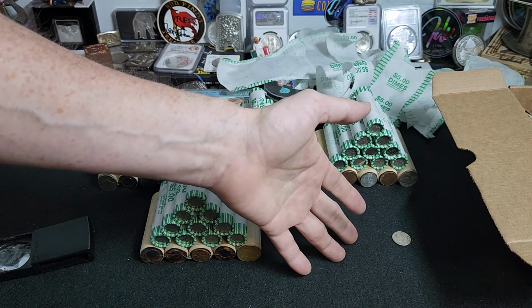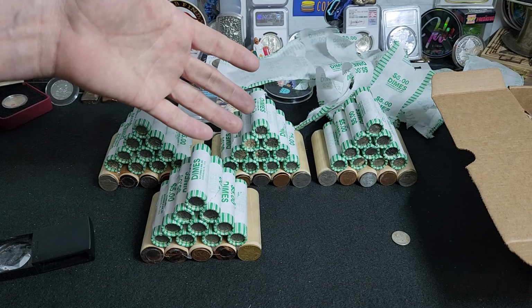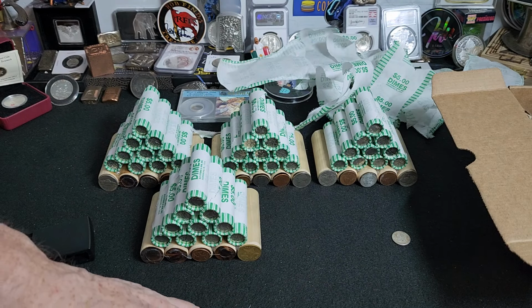I'm very happy with the dime. I'm hoping I find more. We've got four more Dimamids to go. You just never know what you're going to find.